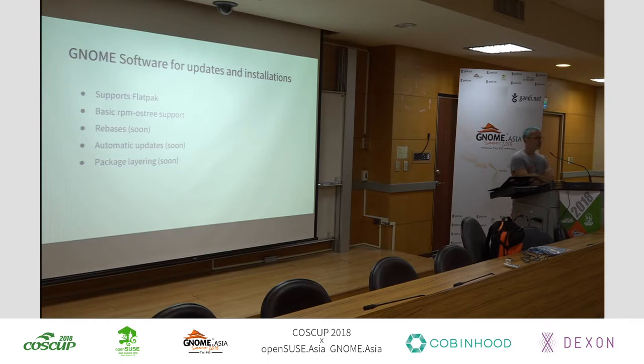And we're working on making that better. So very soon we'll also have support for rebasing the OS, say going from Fedora 28 Silverblue to Fedora 29 Silverblue, which will also be seamlessly supported inside GNOME Software. And something that we just recently landed is support for automatic updates, which is just something that you're expecting nowadays from your phone or from other operating systems. You don't want to have to manually click through all the updates, but rather the system can take care of it on its own and just tell you when it's done.